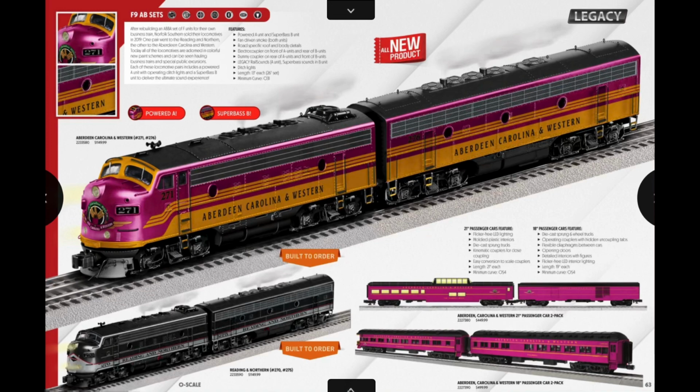Both of these units are former Norfolk Southern engines that were split up and sold to different railroads. The first one featured on this page is the Aberdeen Carolina Western, and as you can see on the bottom right are two packs of matching passenger cars to go along with that. And on the bottom left is the Reading and Northern 270 and 275.